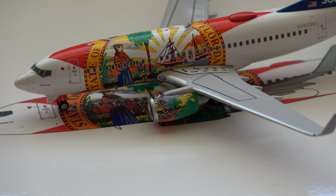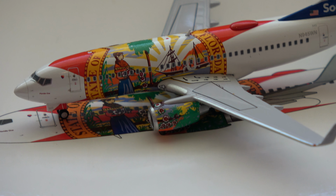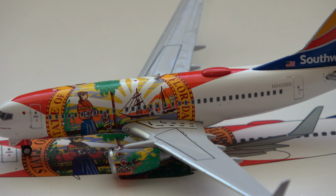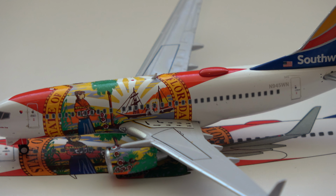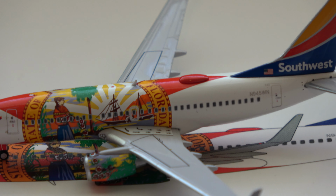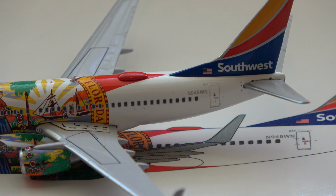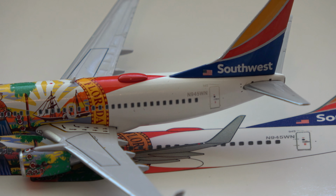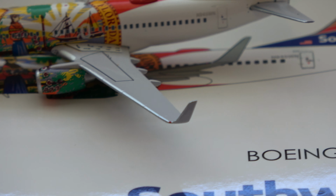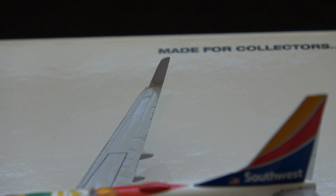And then the engines, the detail in the engines, part of the livery, looks absolutely fantastic. And you have Florida right there. The back is really awesome. You've got an antenna on the top there, and then the Wi-Fi dome on the back. Registration N945WN. Southwest, and then the winglets on this. Great detail on the overwing exits. Plain and simple. The winglets on the inside.